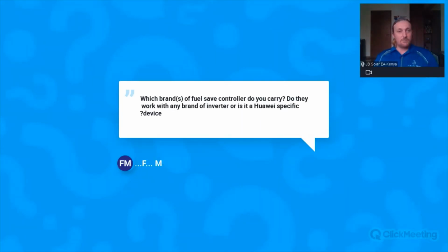Okay, which brand of FuelSave controller do you carry? Do they work with any brand of inverter, or is it a Huawei specific device? Yes, so we work with Encombi for the FuelSave controllers. I think they are versatile with the inverters and work with a lot of different inverters. However, we supply the Huawei inverters, so that's why I was speaking about the Huawei inverters a lot today. I don't know the full list of compatible inverters, but I think it's more than Huawei. However, Huawei is number one, and we can support you across all the equipment.